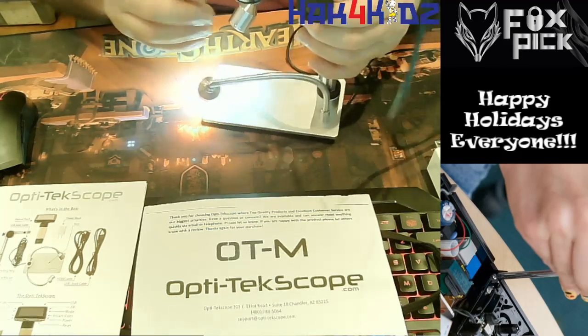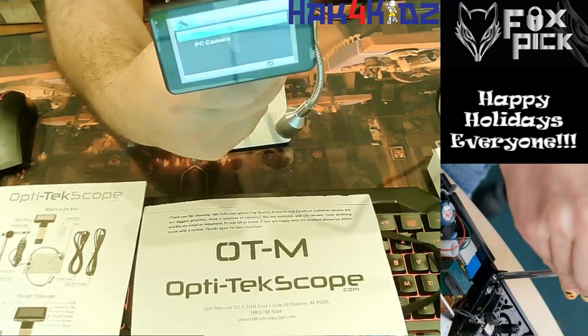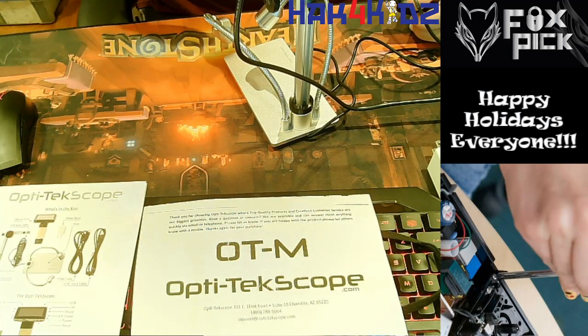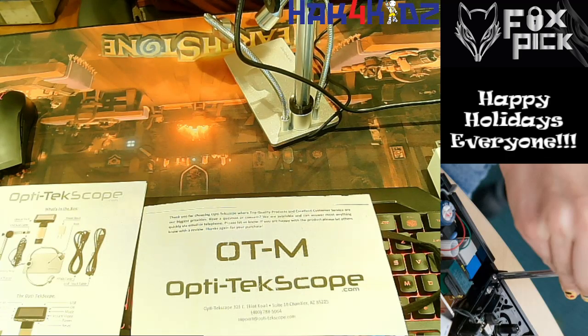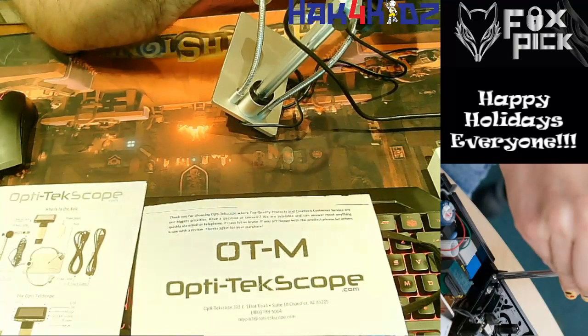Ooh. Oh, it's starting up. Look. Hang on. Oh, look at that. It's beautiful. It's got some questions for me. Mass storage or PC camera? Well, it's not touch. That's what the arrows are for. It says PC camera, but nothing's happening. Oh, what? Push the button. Yeah, that's the power button on the side.